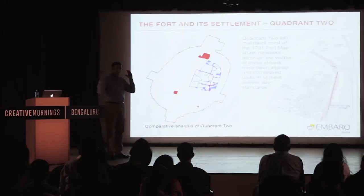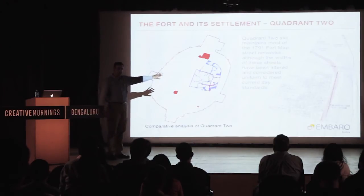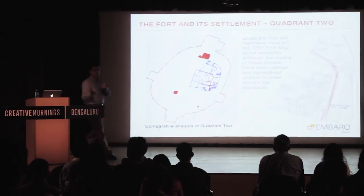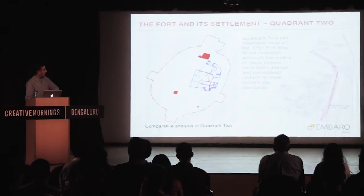So next time when you go through Silver Jubilee Park Road, try to imagine that you're actually driving in a moat. Because that was the exact width. On one side you will see the Pete, on the other side you will see the fort, hopefully, but not today, because today everything has changed over time.